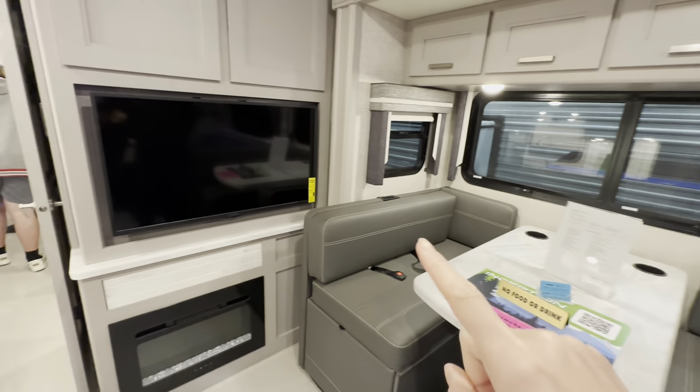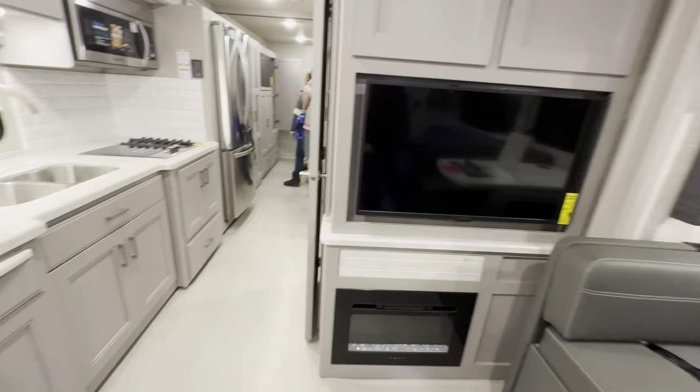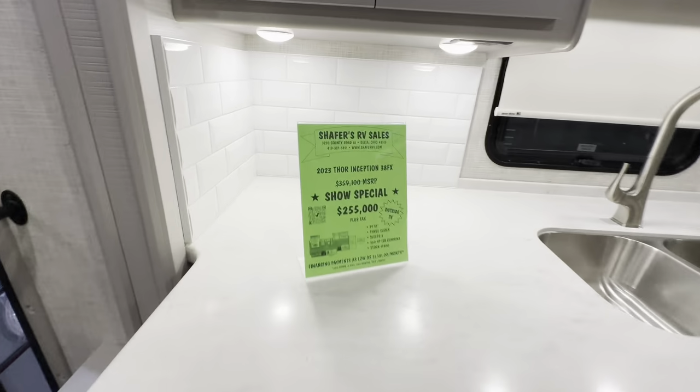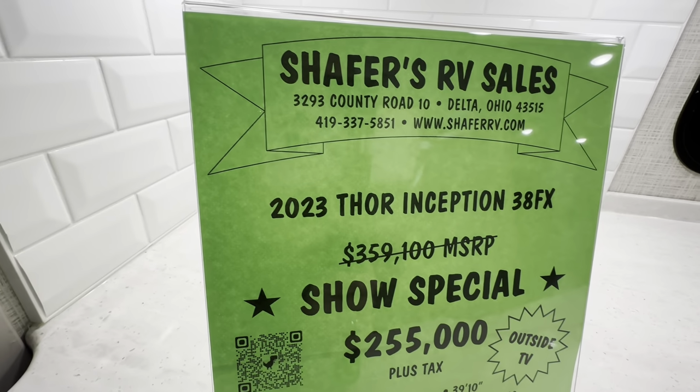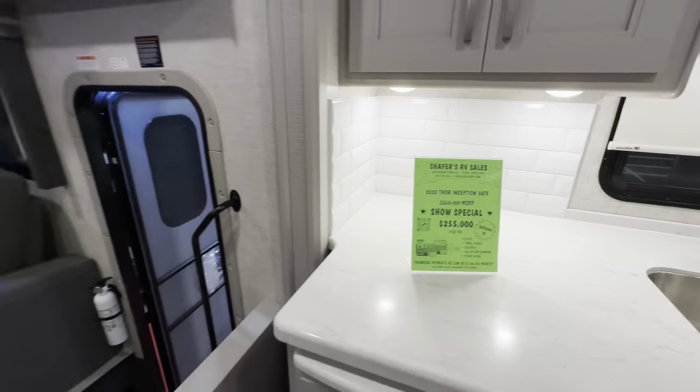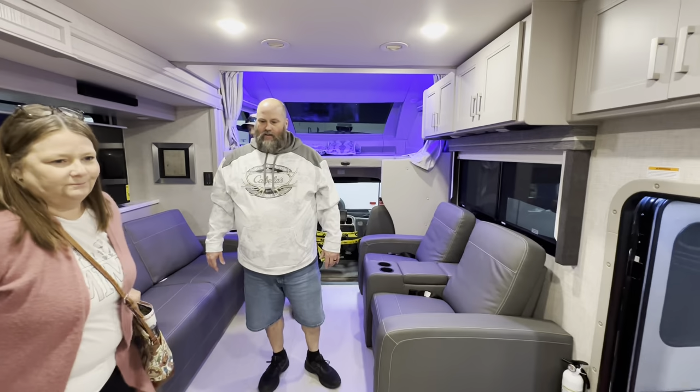There's two TVs in this living space. Oh yeah, there is. TV there, oh, TV there. See, this is my kind of camping. Two foosball games at the same time. Thor Inception 38FX. 255K plus tax. You can do that. Oh, yeah. They'll go 30 years on it.